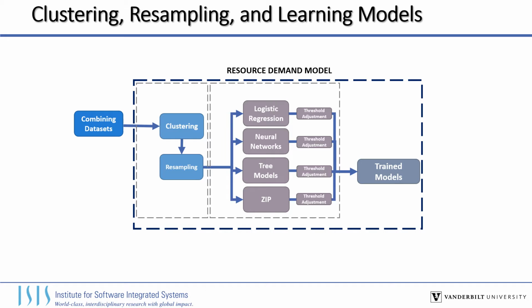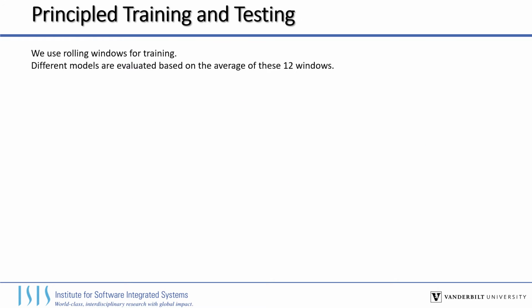After collecting and combining the features I explained in the previous slide, we use clustering techniques to put the similar segments together and train a prediction model for them. In order to reduce the sparsity level of the problem, we use synthetic resampling techniques. Then we use machine learning techniques, including logistic regression, neural networks, tree models, and zero-inflated Poisson models to predict the likelihood of incident occurrence over time and space.